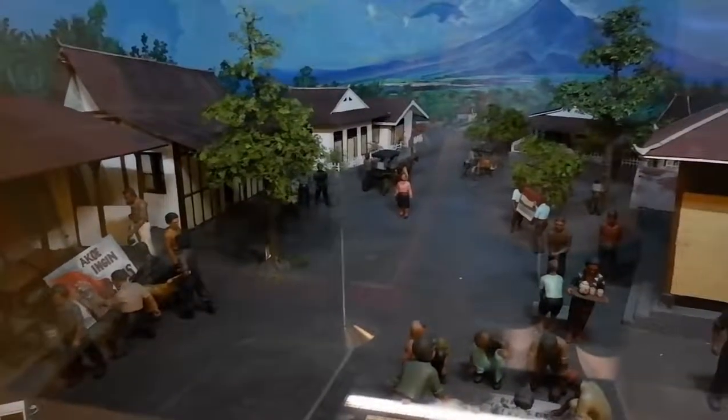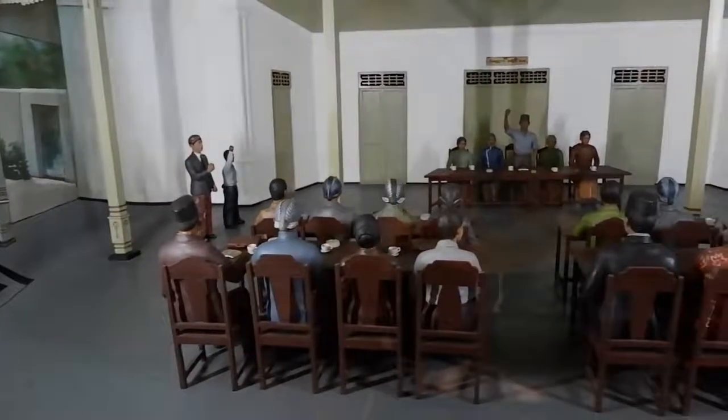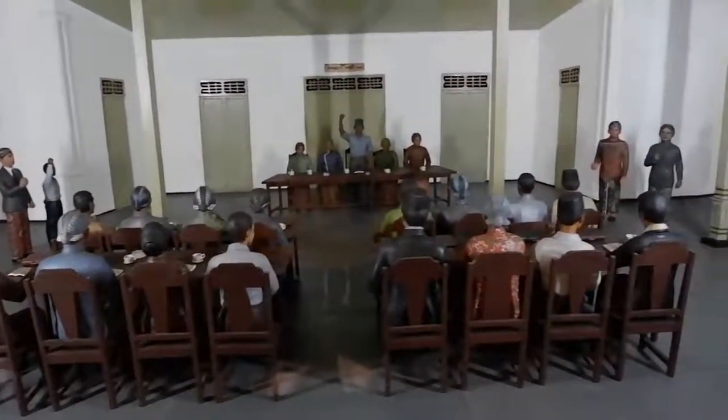Alright guys, so we are currently at the Fort Vredenburg Museum here in Jogjakarta, and it is such an amazing museum. It talks about the history of the Indonesian government and how it was established, how they fought off the Dutch, how they fought the Japanese, and it is a really good museum because they have a lot of cool dioramas that give you a very good visual of what was going on during the time period.